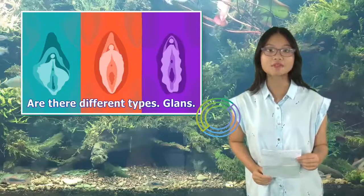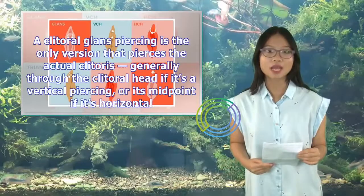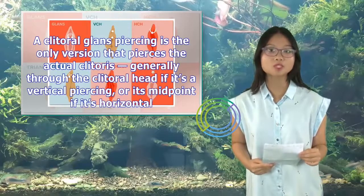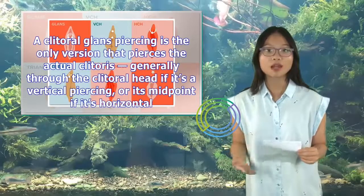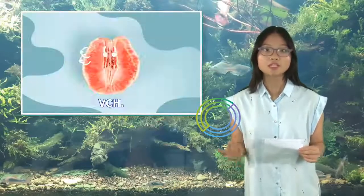Are there different types? Glans. A clitoral glans piercing is the only version that pierces the actual clitoris, generally through the clitoral head if it's a vertical piercing, or its midpoint if it's horizontal.